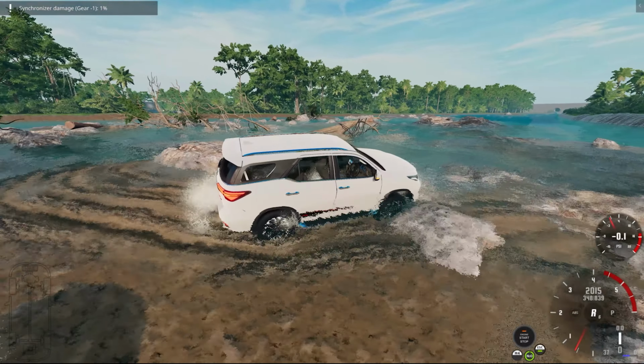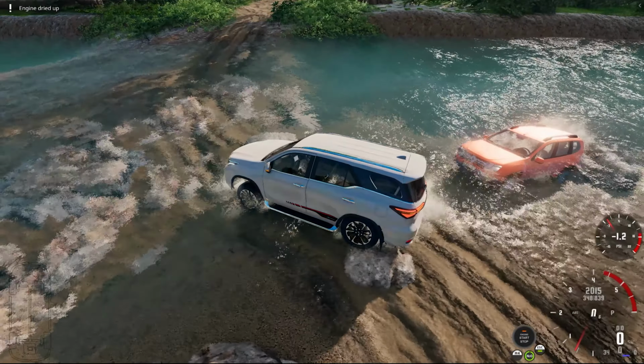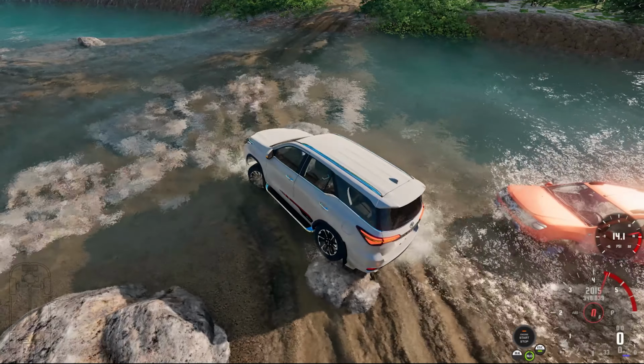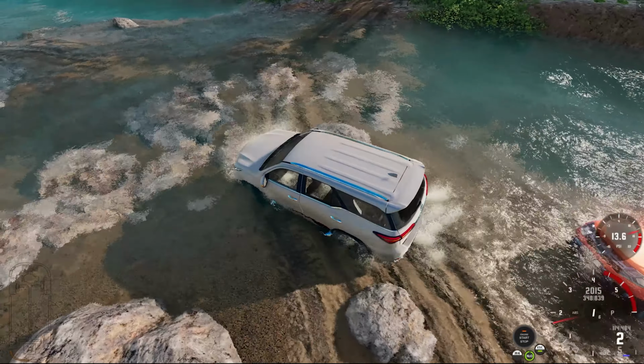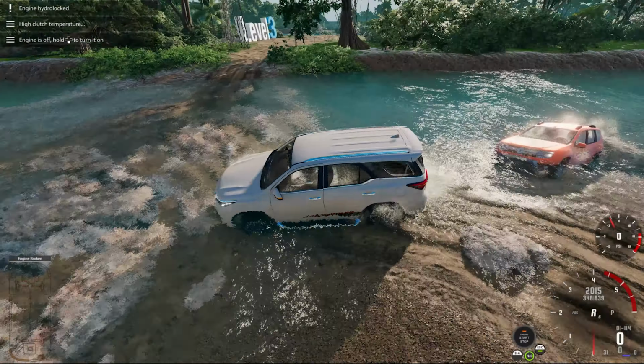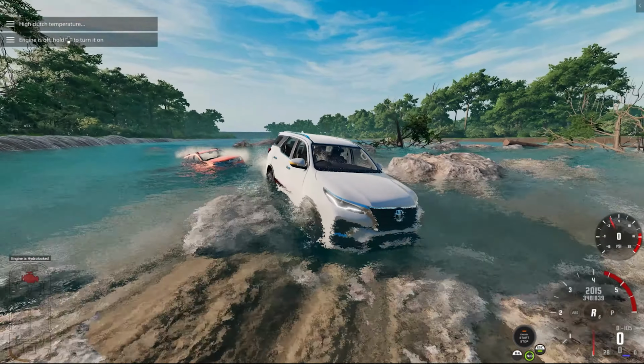The water is getting inside the engine. Let's see if we can get to level 3. The Fortuner failed on the second level.